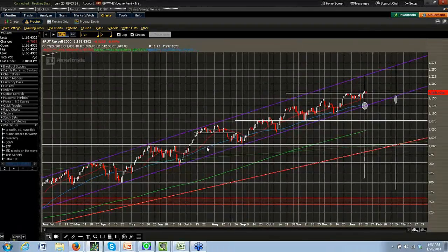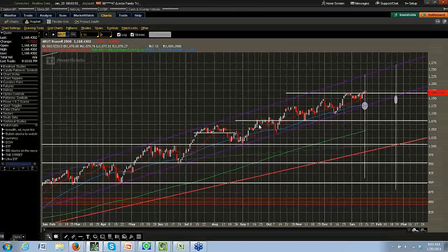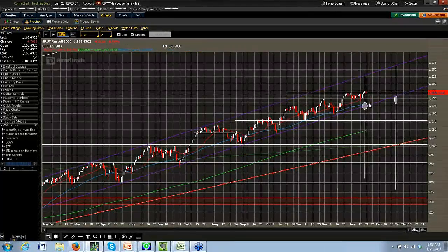As far as the Russell goes, this pattern here is fairly similar to this one, where we came up, ran sideways for a while, dipped down, broke slightly higher, and set in this head and shoulders topping pattern back in August, and then we broke back down to our support level. It's looking like that to me until something tells me otherwise, or I see some real buying come into the SPX or the Dow, and they break higher, and the NASDAQ also holds higher. Then I'm still of the same opinion that we are coming down.